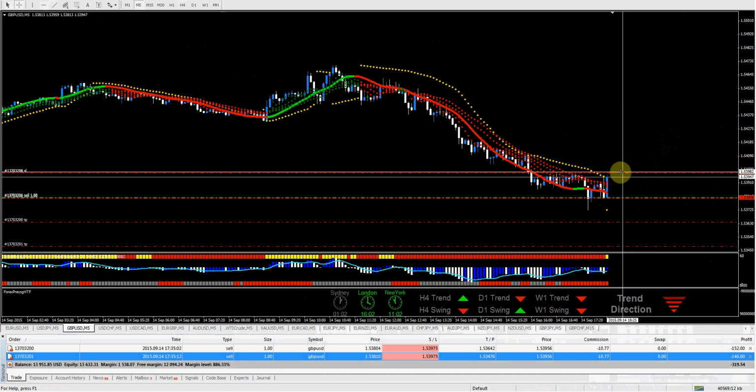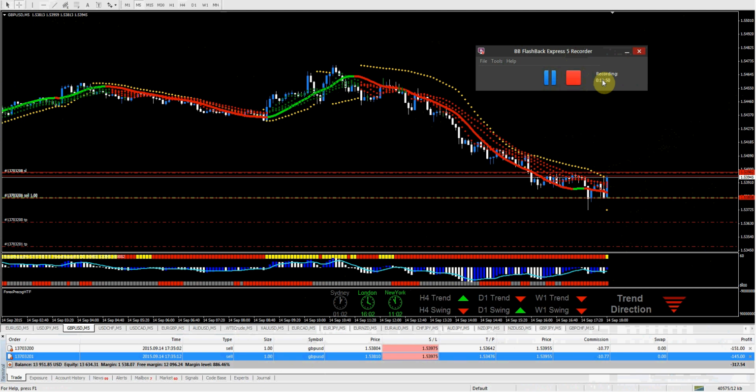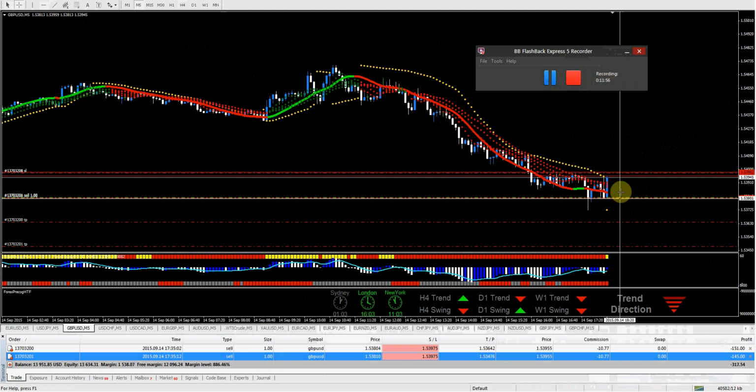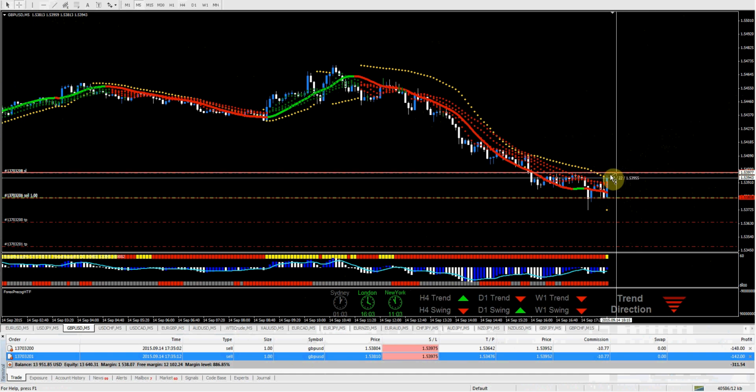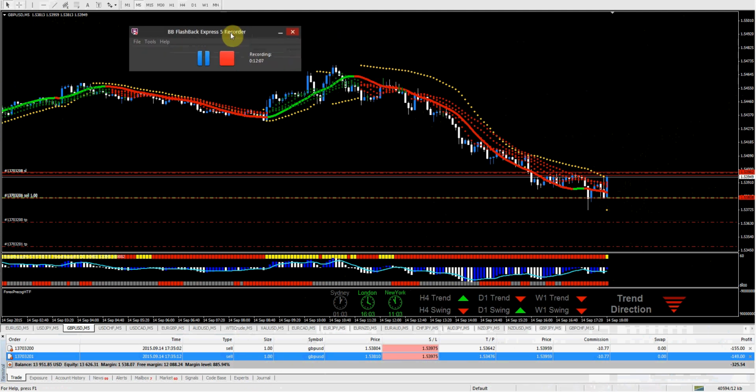I mean, we are just hovering around my stop. Market doesn't want to push up. All right, here we go now. About 1 pip away from getting stopped out. 1.9. We have several indicators telling us that the market could potentially change directions here.